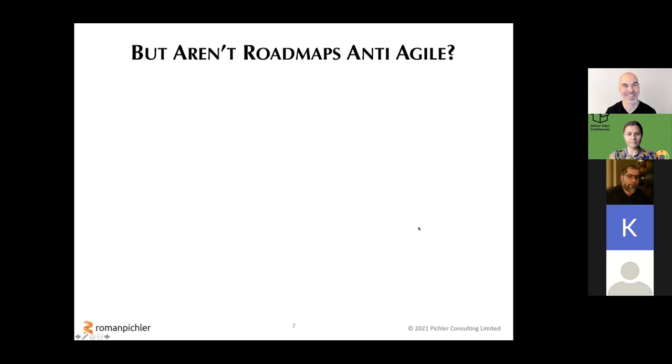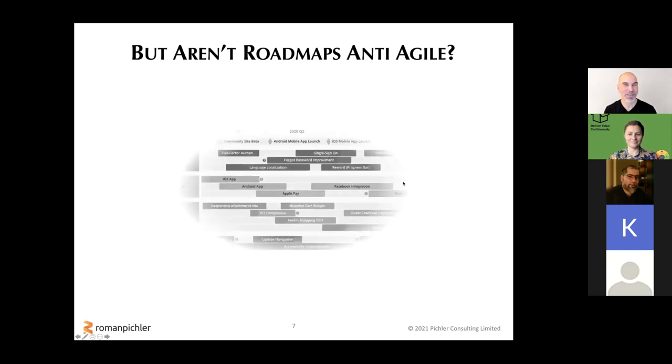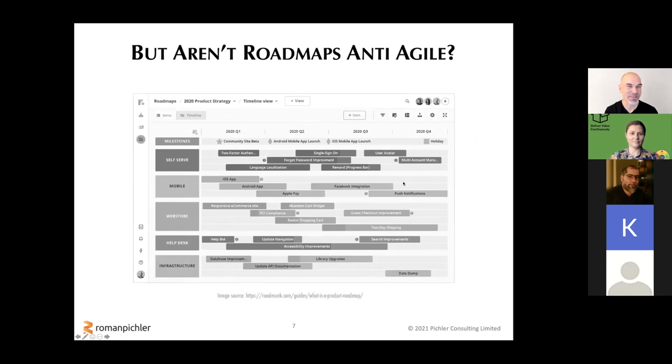However, I fairly regularly get asked if product roadmaps aren't anti-agile. Some people have said to me, you must be mad, you can't use product roadmaps in an agile context. But is that true? I think the answer to that question very much depends on the roadmapping approach that we choose and the type of product roadmap that we create.